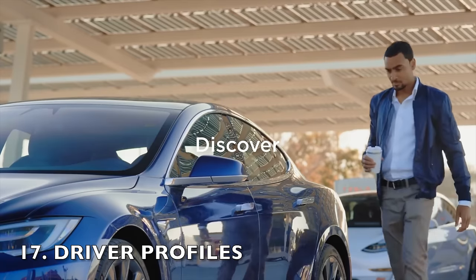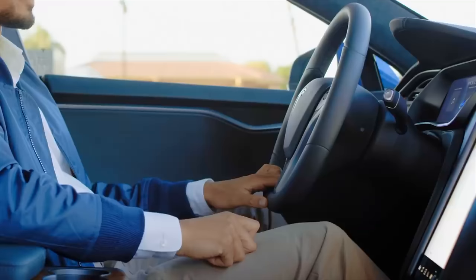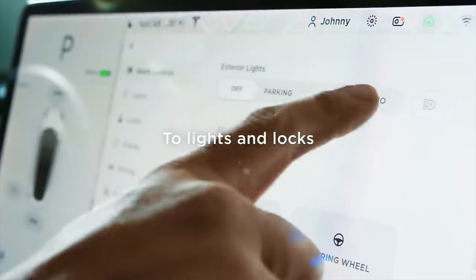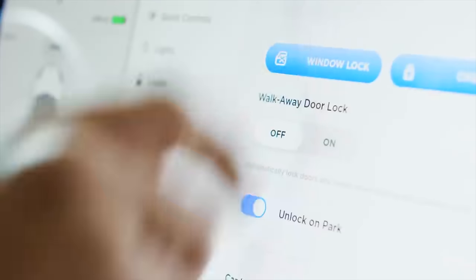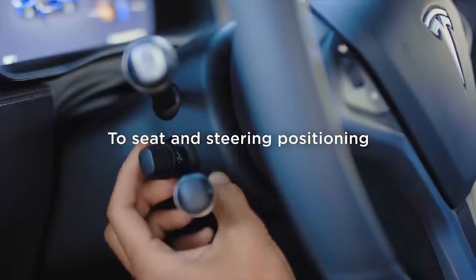If you're tired of having to readjust all of your car settings every time someone else drives your car, with a Tesla, that's no longer an issue. One of the coolest features of a Tesla is the ability to create driver profiles. These profiles allow you to save your seat position, mirror and steering wheel adjustments, and even your autopilot preferences.